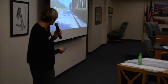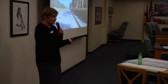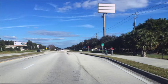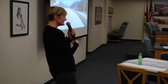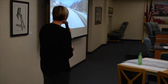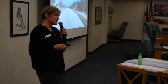So another example, I think there are some great areas where you're doing some great landscaping, but perhaps we need to think about how we flip where the landscape buffer is in comparison to where the sidewalks are. And you have people out there walking and biking.